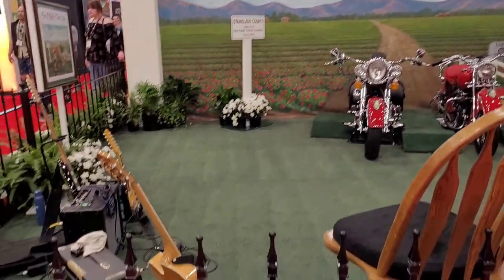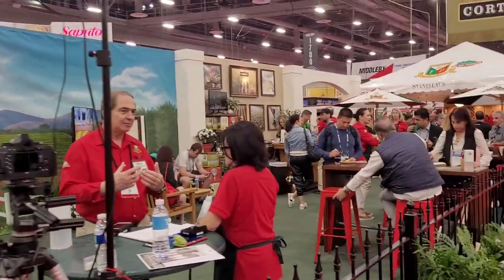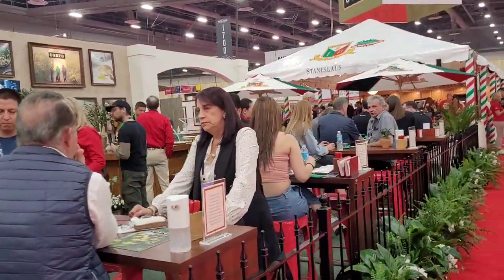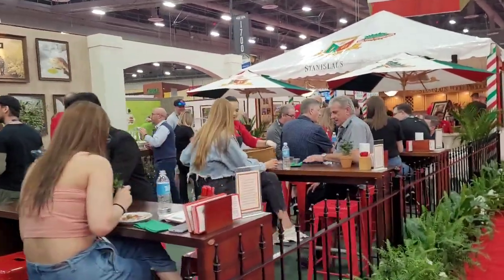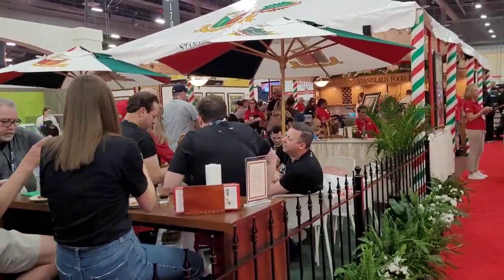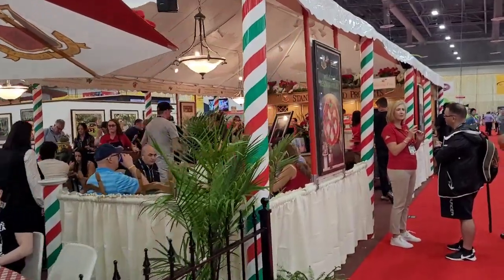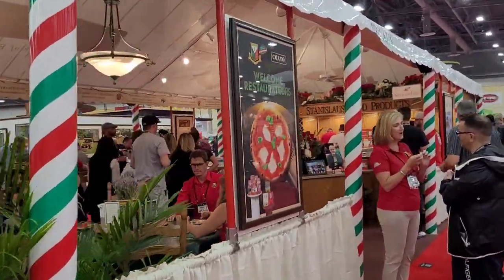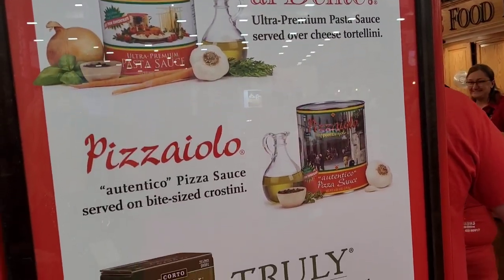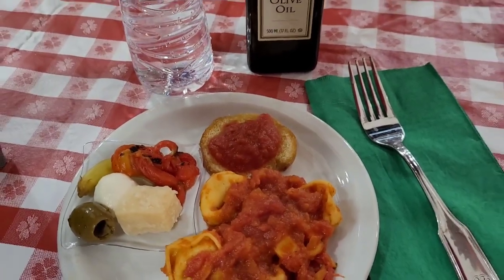Check out this fancy booth. They must have entertainment. They made it look like a little Italian restaurant village. Wow. They have a whole area in here too. Check it out.